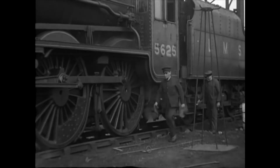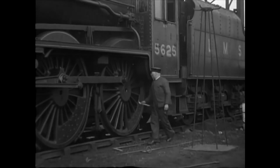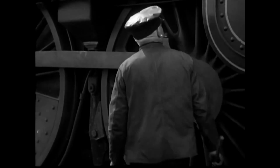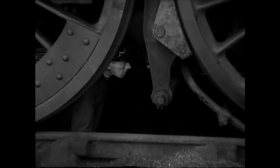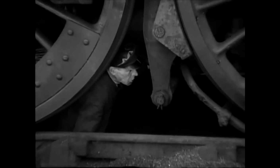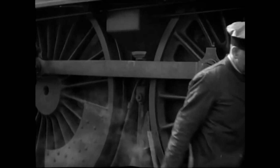Engines should receive a careful examination by the driver. On the first engine, the fireman is about to get down into the pit to rake out the ash pan. The driver is making his examination. "Open your damper, George." The driver leaves his examination to comply with the fireman's request. The damper should, of course, have already been opened.